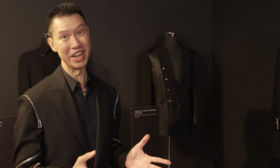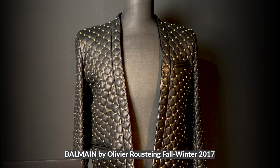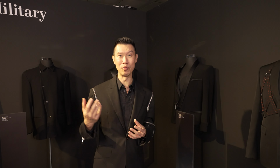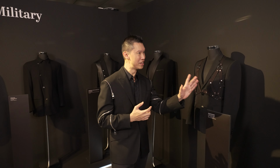We're now at the military section of the Veste Exhibition. Over here, what you would be seeing are influences from the medieval times, where the padded vest that one wears under the armor is now brought to the forefront of a jacket, like one of the Balmain jackets that you see. What I'd like to highlight to you here is these two pieces that those who have served in the army in Singapore would find most amusing.